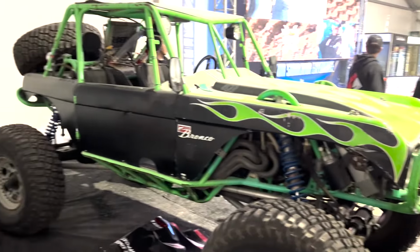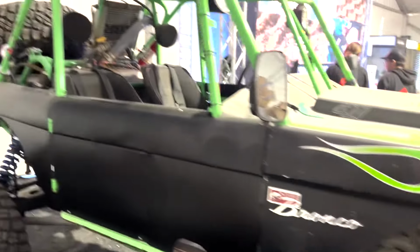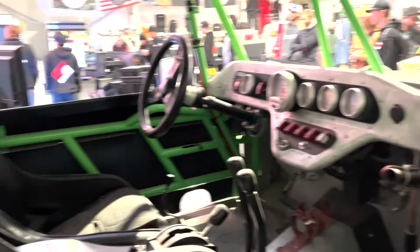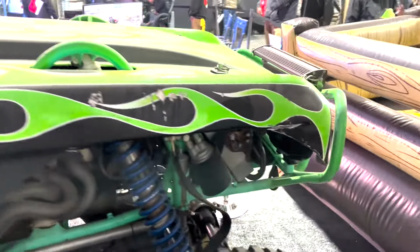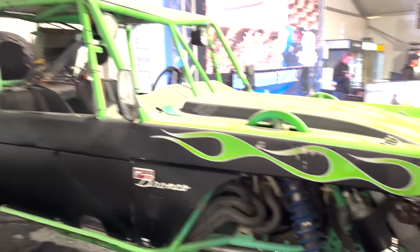So I've shown you guys all the new rigs. This is the OG, the original Bronco that won King of the Hammers. It resembles the 4800 Legends class. That's why it's called Legends cars, because they pretty much are what this car is.